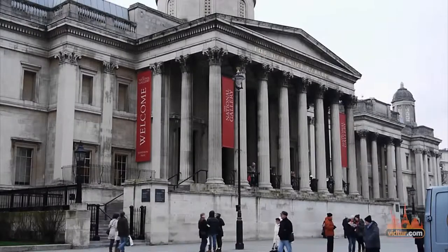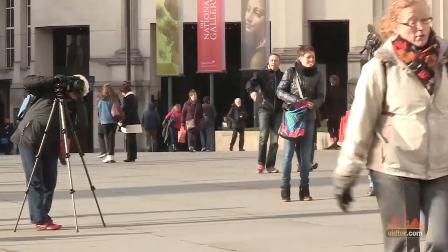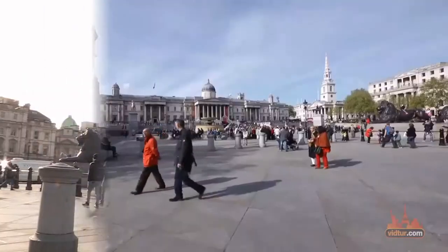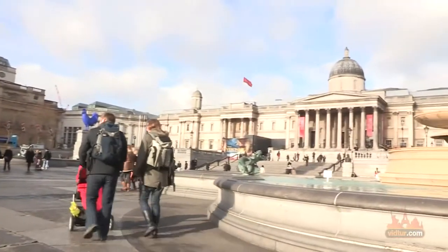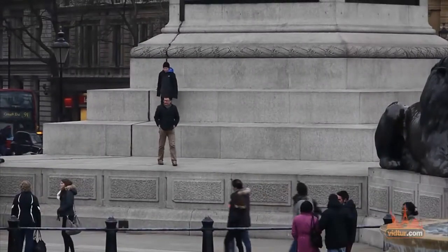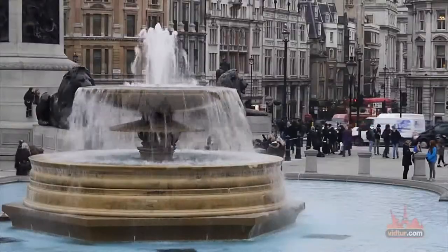Have a passion for art? Head to the National Gallery or the National Portrait Gallery and explore great works by famous masters. Trafalgar Square is constantly buzzing, whether it's a Christmas event where you get to see the mesmerizing Christmas tree, or if it's the Chinese New Year Festival where you get to celebrate Chinese arts and culture. So be sure to attend one of these if you're in the city at that time of the year.